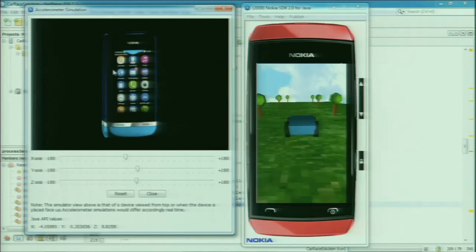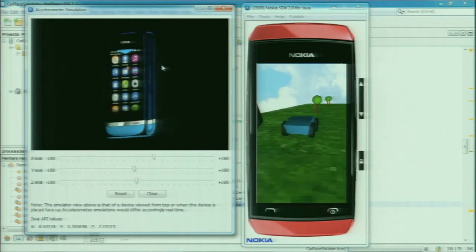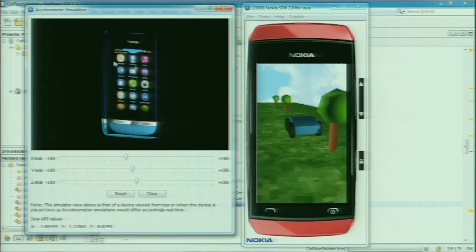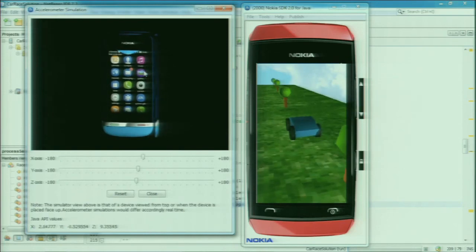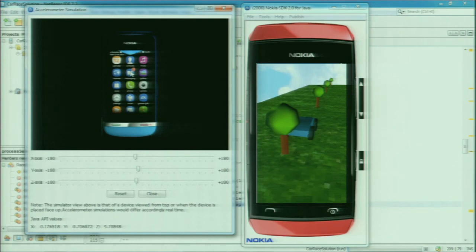And you can simulate all kinds of accelerometer events with the emulator. And I guess I'm not a very good driver. As you can see, I'm running through the trees all the time. Okay, so that's about the accelerometer.